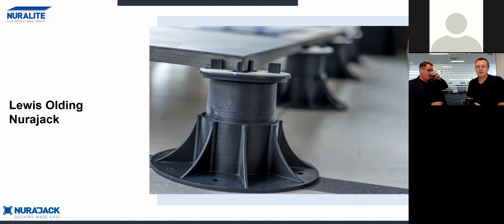Yeah, thank you, Shane. I've been doing this for about 9 years for Nuralite, just focused on Nurajacks and providing the Nurajacks as a solution for floated decks. Many of you will be familiar with what a Nurajack looks like. That's one there. It has a self-leveling head, has a rubberized component on the head for tiles, or is available with a joist head for timber decks. It has a very large base. We can support 1,000 kgs of weight on the jack. It distributes that load over a membrane, guaranteed not to damage a sheet-based membrane. Screw adjustable, available in heights from 28 millimeters all the way up to 550 millimeters.